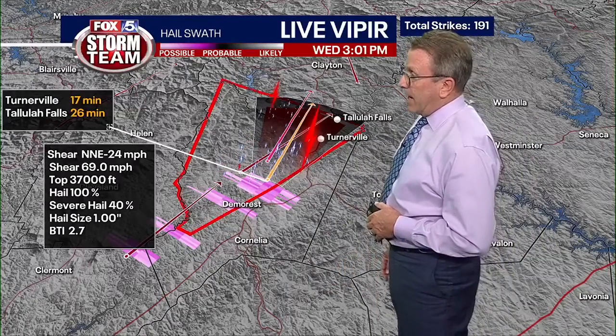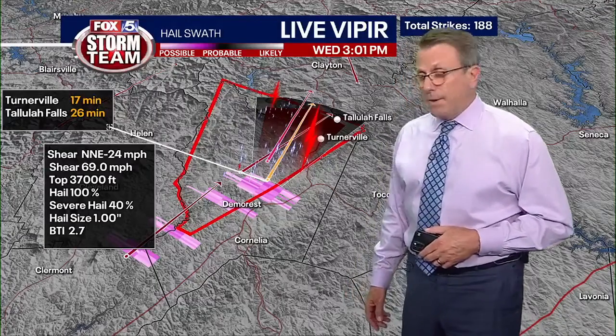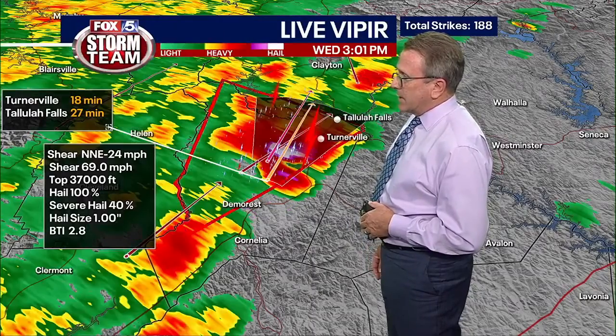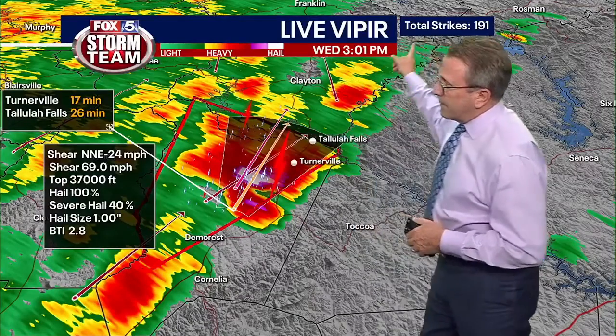And again, we got a lot of hail. Hail size right now is probably going to be about quarter size, maybe even a little bit bigger with that cell as it continues to move up to the north and east. As far as the amount of lightning strikes, again, 191.